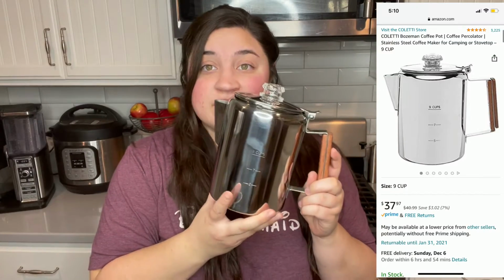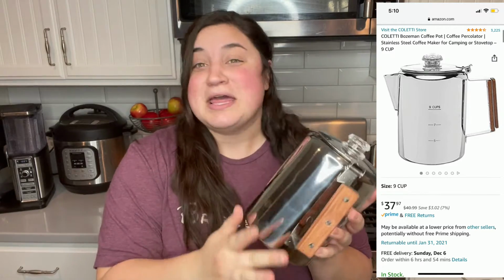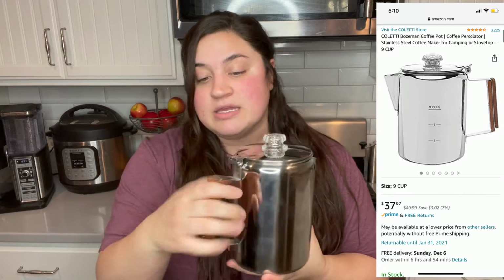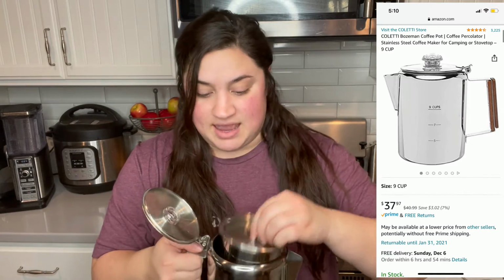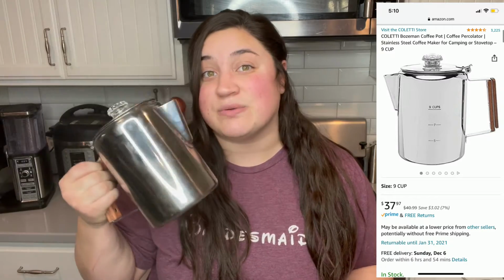This was $37 off of Amazon. It makes up to 9 cups, which is perfect since it's just my husband and I here. It does leave fingerprints on here, so you have to wipe it off often. But the thing I loved about this was there are no plastic pieces. There's a glass top here and the handle is wood. So there are no cheap, flimsy plastic pieces in it. Everything is metal and therefore less likely to break. So I really like this and all the reviews are really good.